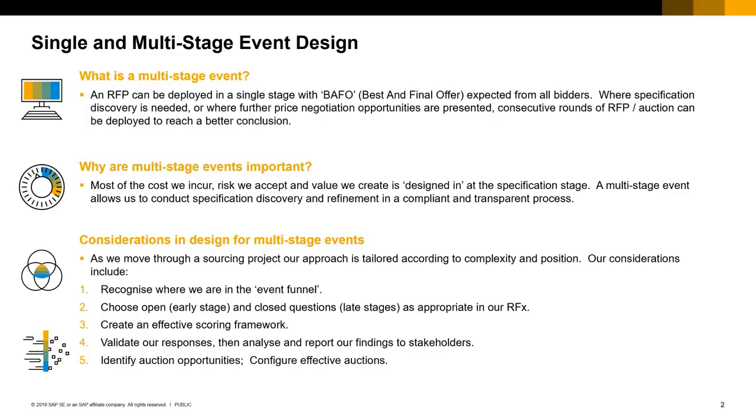In today's video, I shall be talking about the event funnel. In further videos in this series, I shall discuss question style, scoring, analysis and auctions, all part of the multi-event process.